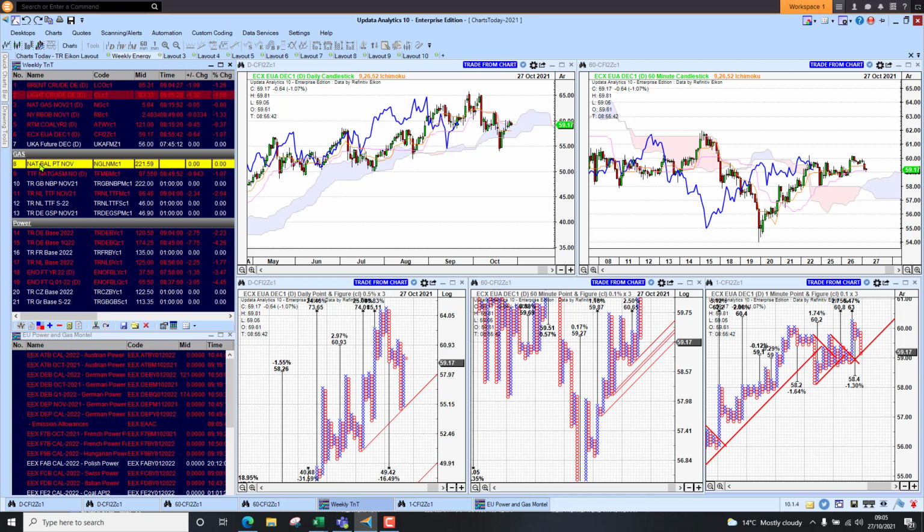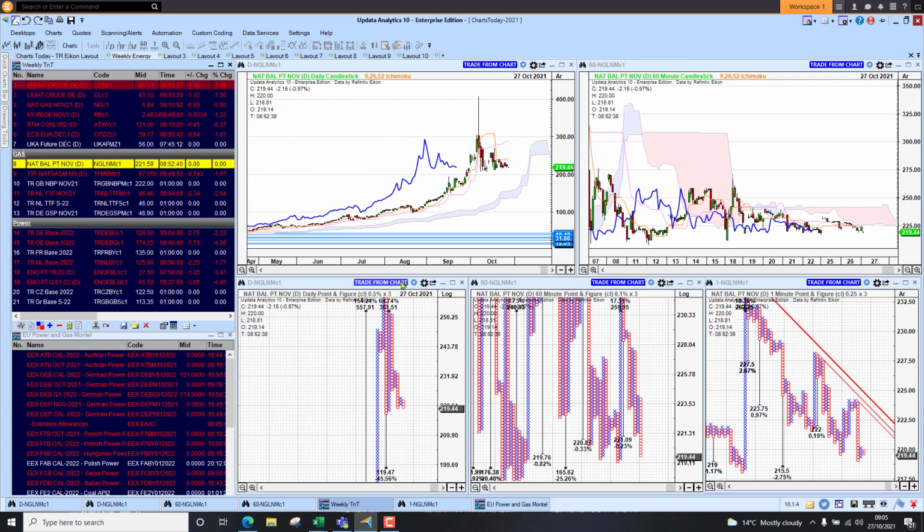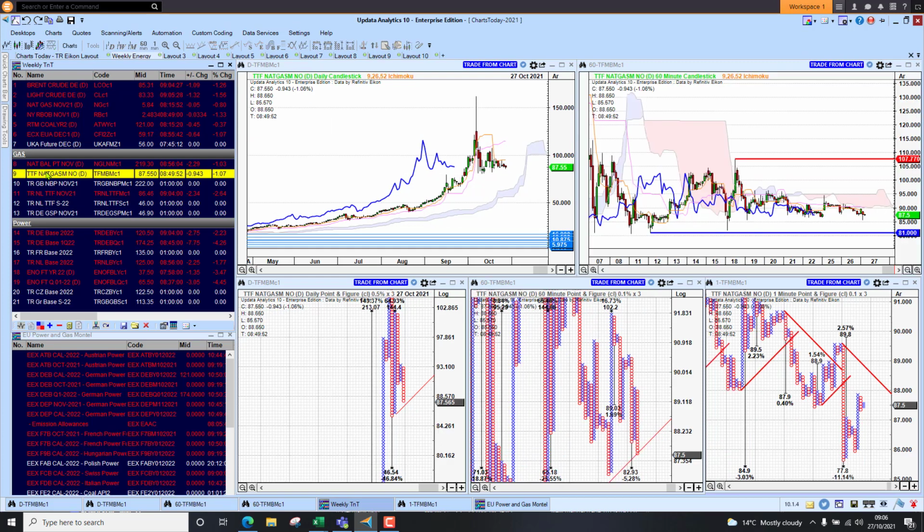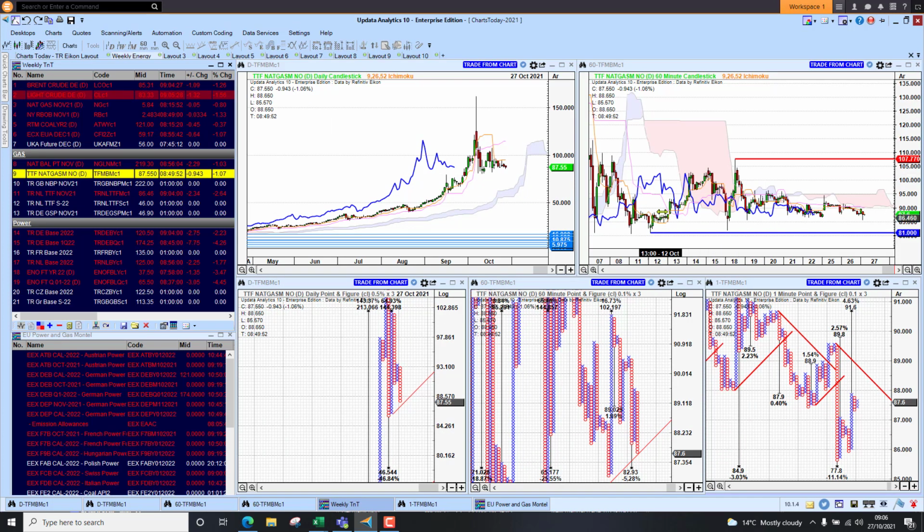Looking at gas, we've got UK gas down very slightly this morning. Really the key here is this trend, and if we look at the key levels here, it's really 270, 207. That's what we've got to watch on the chart. TTF, we're seeing here, also has a similar trend, so that's going to be key to watch there as well.